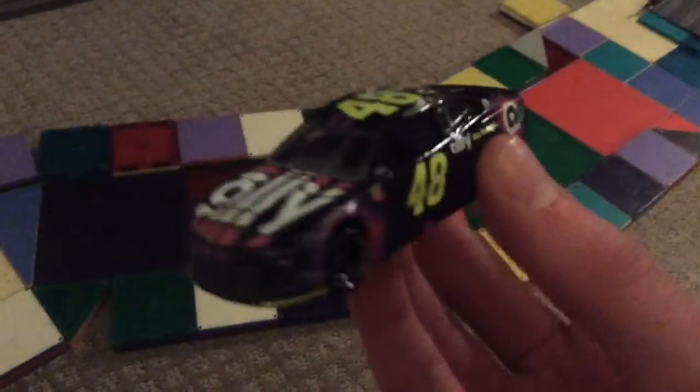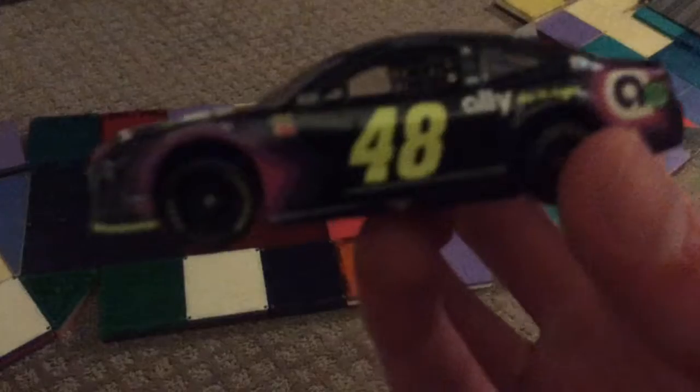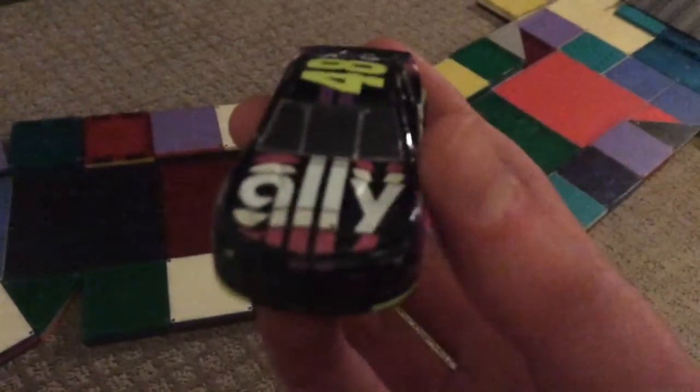I want to know how good this thing rolls for downhills. Oh, it actually rolls decent. Anyways, that's the car for you guys. I do like it a little bit better because I like the design and the rim. It looks nice. But I do have one complaint about this car.